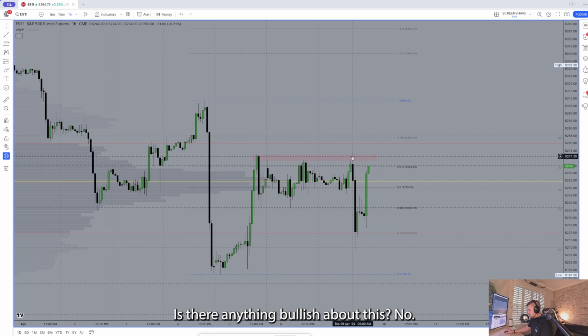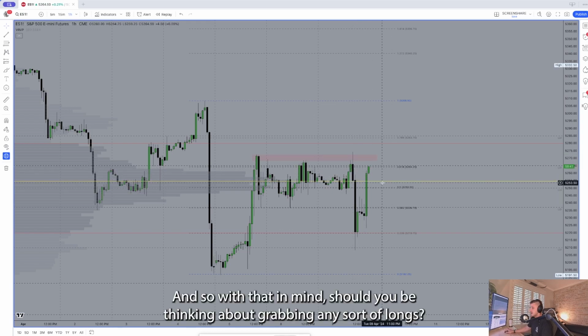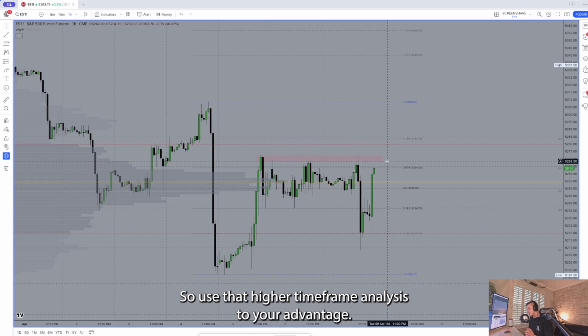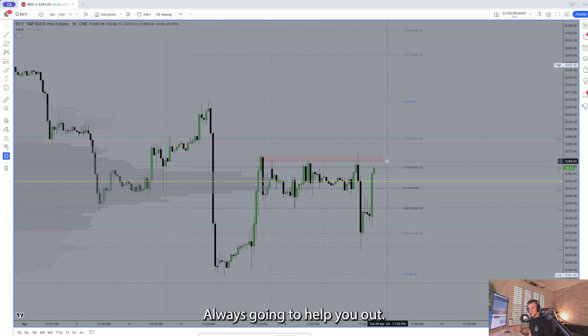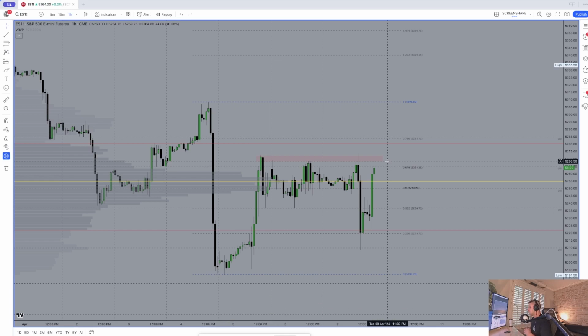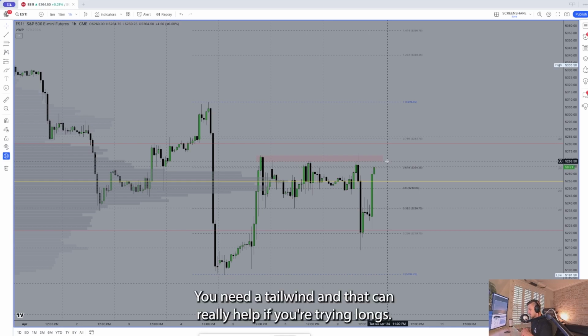Is there anything bullish about this? No. And so with that in mind, should you be thinking about grabbing any sort of longs? Probably not, right? So use that higher time frame analysis to your advantage. It's always going to help you out. If you're thinking about grabbing longs, you want to be on the right side of that V. You want the wind in your sails, right? Need a tailwind. And it can really help.